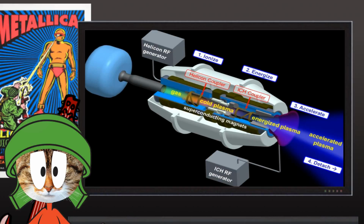VASIMR is an acronym for Variable Specific Impulse Magnetoplasma Rocket. It's a new type of electric propulsion that uses radio frequencies to excite a gas such as xenon into a plasma and then uses magnetic fields to direct that thermal energy into a directed jet. The VASIMR engine is game-changing technology that could open up the solar system to realistic human exploration.